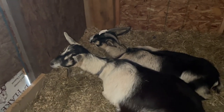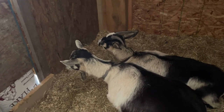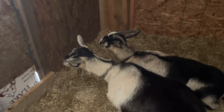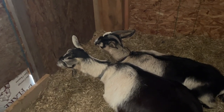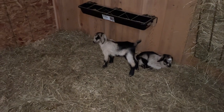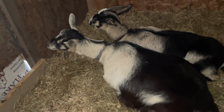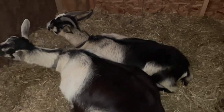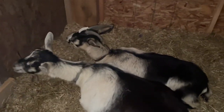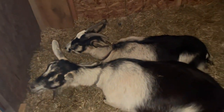Thalia is very weak. She's been down since this morning, so my husband went to get a shot of B vitamins. I'm gonna give it to her as soon as he arrived. The kids are fine. I'll be giving them milk from Carmela, the other goat, and we don't know exactly. I check her temperature with the thermometer here. I use this one, and she has 103, which is a little bit of fever.